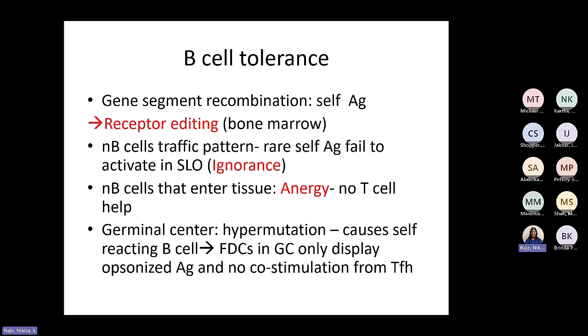Apart from T cell tolerance, there is B cell tolerance, which is pretty similar. It also uses the ignorance and anergy that we talked about with T cells. However, there are a couple of other things that help with B cell tolerance.